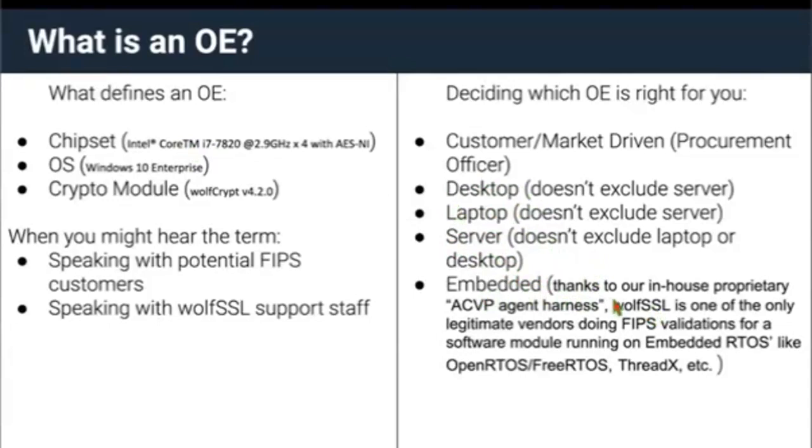And then finally for embedded, so we have some proprietary tooling that makes it easy for our team to achieve, you know, algorithm testing on embedded targets. Even without a file system, it's not a problem as long as we have a full duplex serial communication line to the target. We can get algo testing done on it.